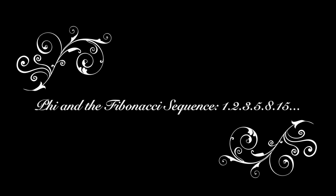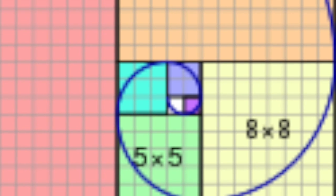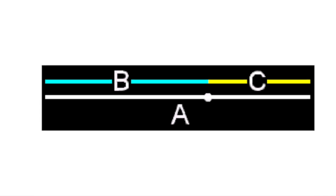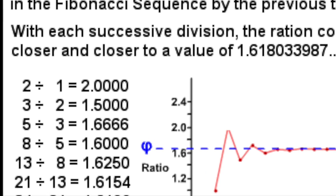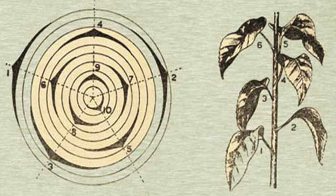Fibonacci sequence is a pattern of numbers where the next number in the sequence is the sum of the previous two. 1, 2, 3, 5, 8. Forming squares from this sequence forms spirals, and the ratio formed between the squares is called the golden ratio, approximately 1.618. Golden ratio can be found by dividing a number in the Fibonacci sequence by the number before it.